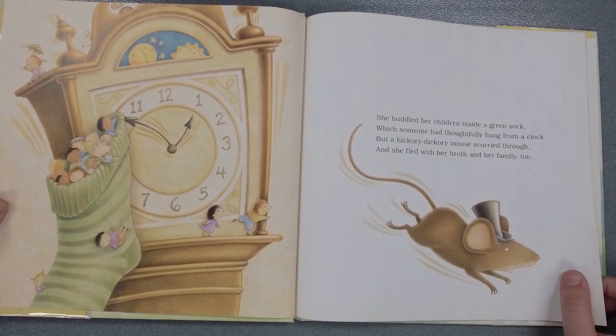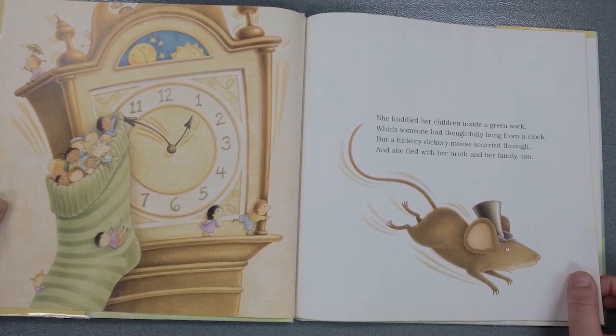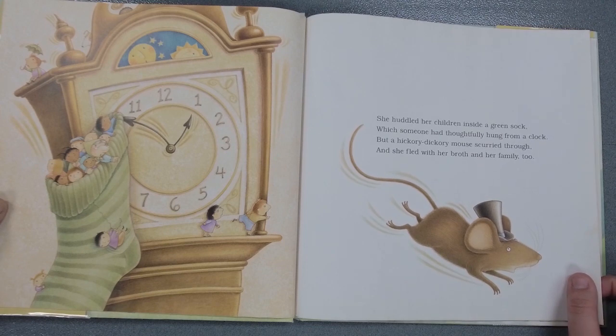She huddled her children inside a green sock, which someone had thoughtfully hung from a clock. But Hickory Dickory Mouse scurried through, and she fled with her broth and her family too.